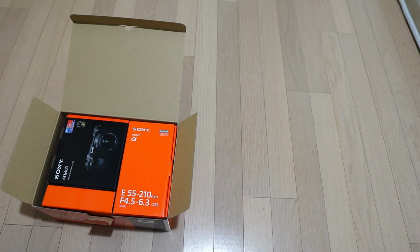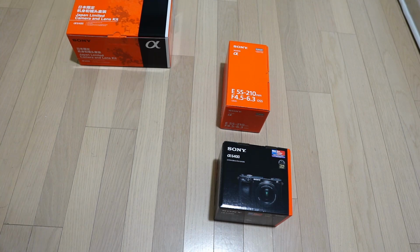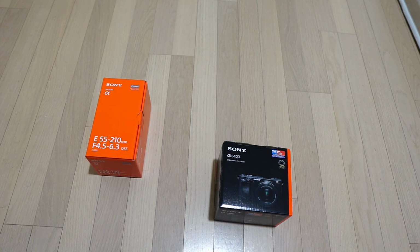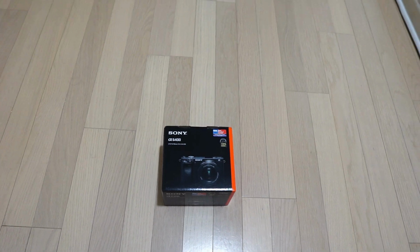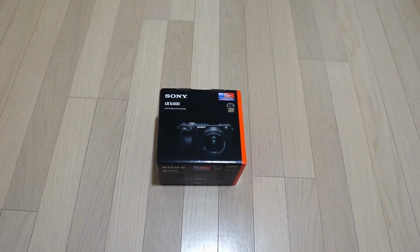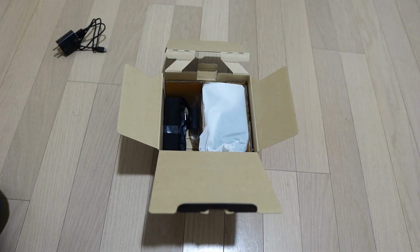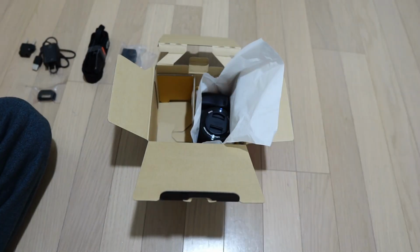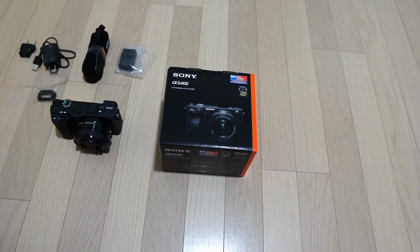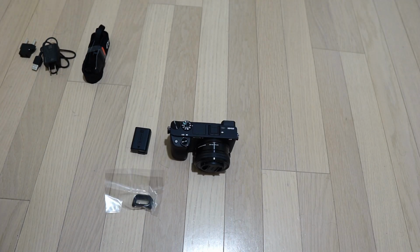Now for the fun part, unboxing the Sony Alpha A6400. Let's see what's inside. The box includes the Sony Alpha A6400 camera body, 2 lenses, the compact 16 to 50mm for wide and general shots, and the 55 to 210mm telephoto for zoomed-in details, a battery pack, charging setup, cable and strap, and the usual manuals and warranty.